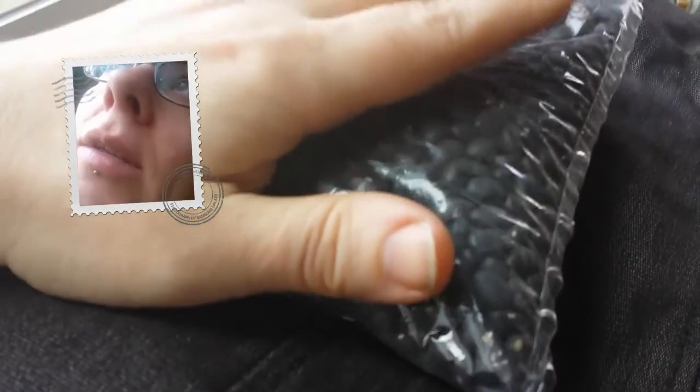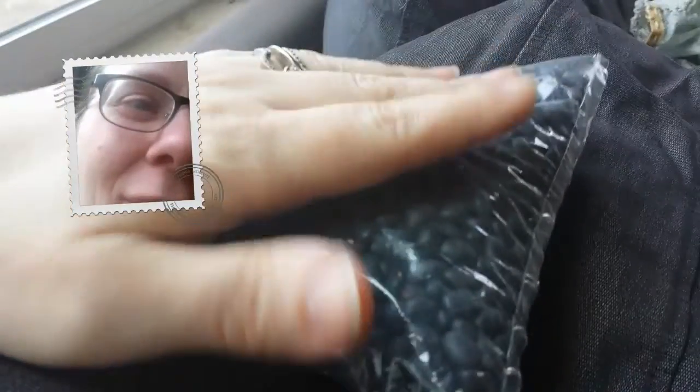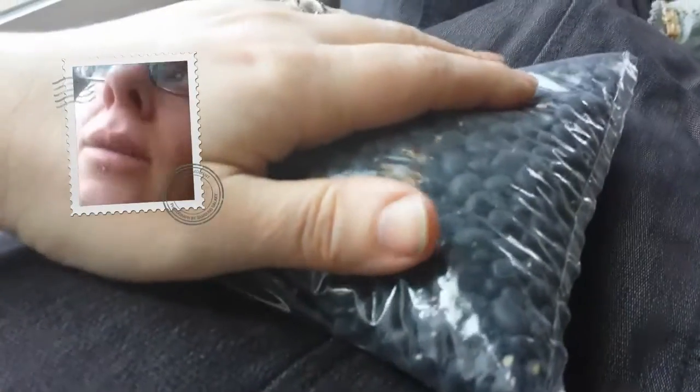When we stopped at the store this morning, this was the only thing that I purchased. And my husband was driving. And so all the way home, I didn't even have it in a bag. I just had it sitting on my lap, and I realized that I was ASMRing myself.